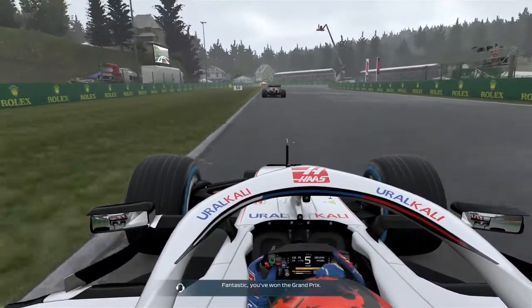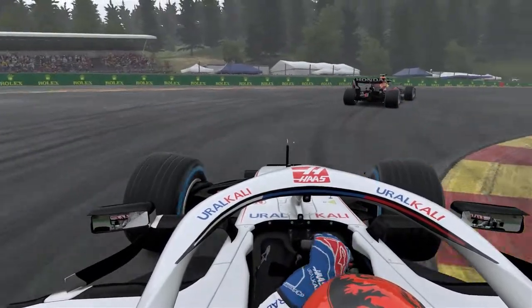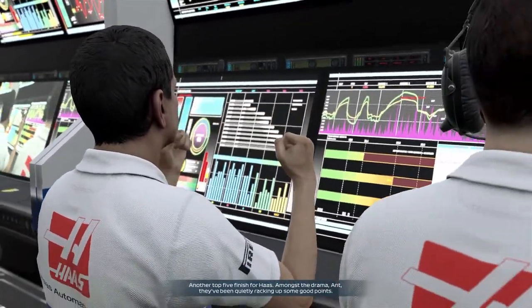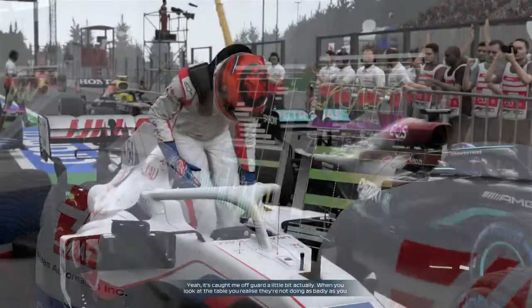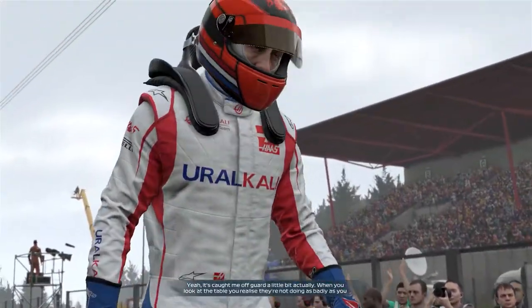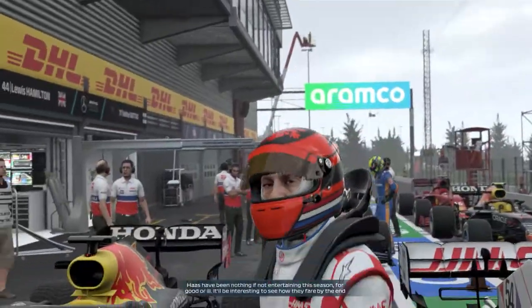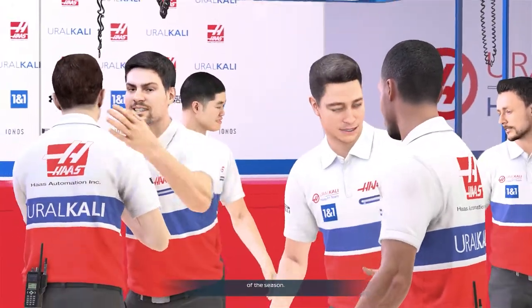Fantastic. You've won the Grand Prix. Another top five finish for Haas. Amongst the drama, they've been quietly racking up some good points. Yeah, it's caught me off guard a little bit actually. When you look at the table, you realise they're not doing as badly as you might think. Haas have been nothing if not entertaining this season, for good or bad. It'll be interesting to see how they fare by the end of the season.